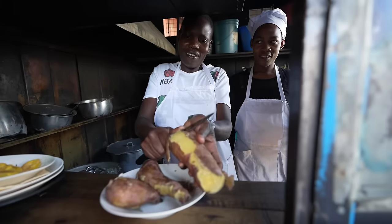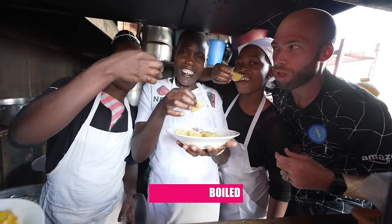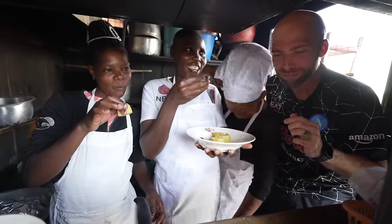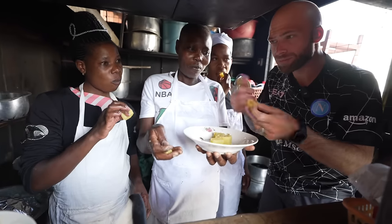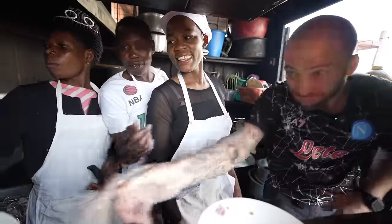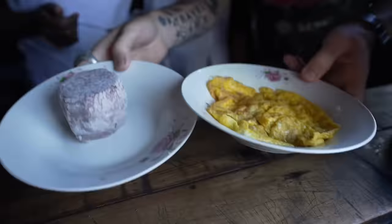It should be ready. So right now they're peeling the sweet potato and cutting it in half. It's already been boiled, right? Delicious sweet potato. Oh wow. So good. I think maybe some salt. Oh, she wants to feed me. They're so nice. So we have the egg, and here we have arrowroot. All right, guys, let's go eat.